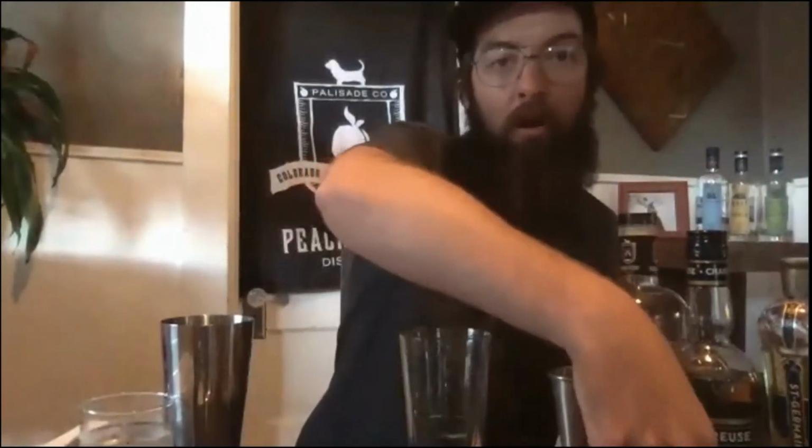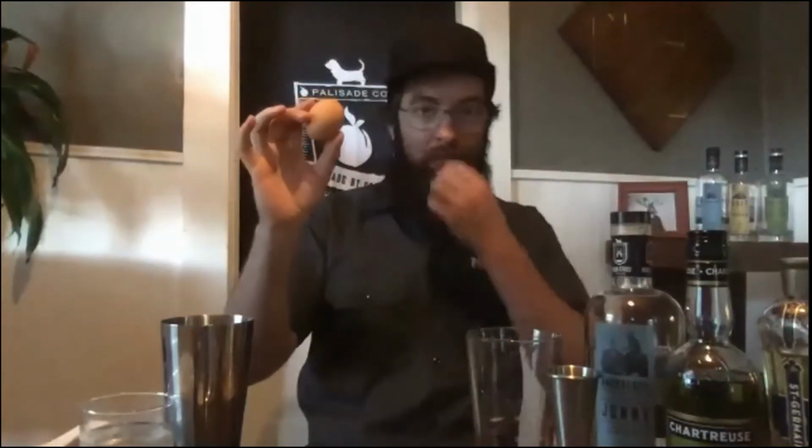We're going to start with probably the most difficult part of this cocktail. So does everybody have an egg? Show me your egg. If you got an egg, run to the fridge and get an egg right now. Perfect. Awesome. This is the most important part of this cocktail. Without it, we're just making kind of a normal Last Word. This is kind of a variation of the Last Word.